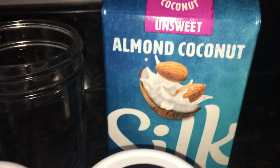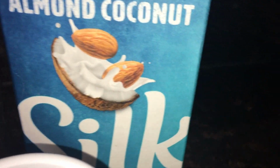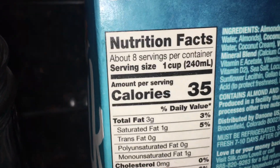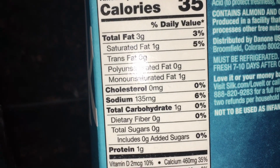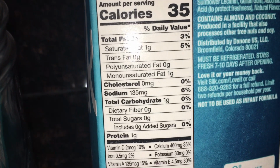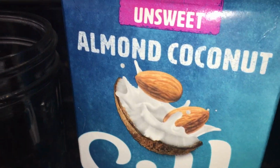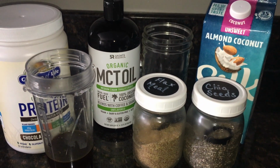And then I'm also going to use probably about 1/2 cup of this unsweetened almond and coconut Silk. And let me share with you the macros on that in case you are interested. Like I said, I'm going to only use about 1/2 cup, which is usually what I use. It is 35 calories for a cup, 3 grams of fat, and only 1 net carb, only 1 gram of protein. But I will be getting lots of protein from the mix, which is great. So only 0.5 net carbs for what I will be having in my smoothie, because it's 1/2 cup. So that's going to be my ingredients for my afternoon smoothie.